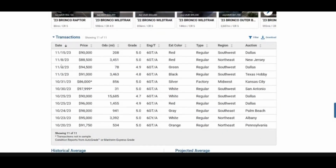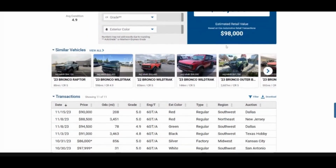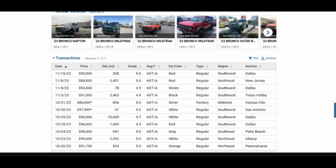So if you see the past, let's just go back to this month only. In the past month, based off the averages, because there are two averages, black and red: Texas Hobby, Dallas, New Jersey, Dallas. 91, 94.5, 88,500, and then 90,000. So can you agree that maybe this number is a little bit inflated? Possibly $3,000. They're not even hitting MMR at that point. This one has 200 miles compared to the orange one that we're bidding on, which has 1,300 miles. But then again, this is on an auction-only platform.